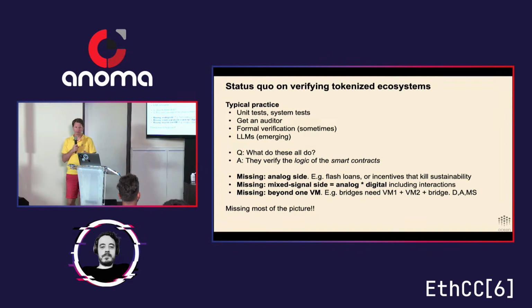This is bridges, right? So we might have chain 1 with virtual machine 1 that we might have tested, but are we also doing chain 2 with virtual machine 2 and a bridge, often with its own VM or otherwise, right? And the interactions among that. This is a blind spot as well. So it shouldn't be surprising that we have billions of dollars worth of hacks. We're not properly testing this stuff, folks. And it's not just testing, it's verifying, it's knowing that you've got it, right?